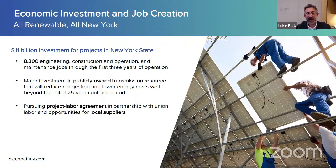It's privately held. In our case, because we're partnering with NYPA, and because we believe in public-private partnerships, at the end of the first 25-year contract with NYSERDA, NYPA will assume full ownership of the entire transmission line in perpetuity, so that it can be a publicly owned piece of clean infrastructure to be used for the benefit of the state of New York.